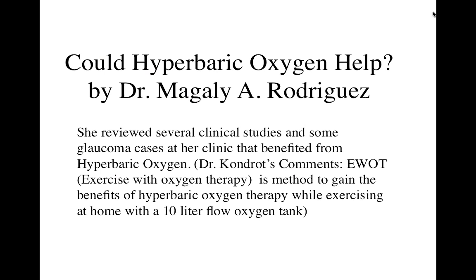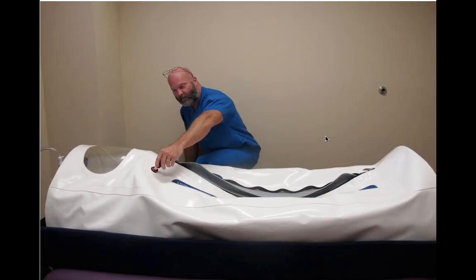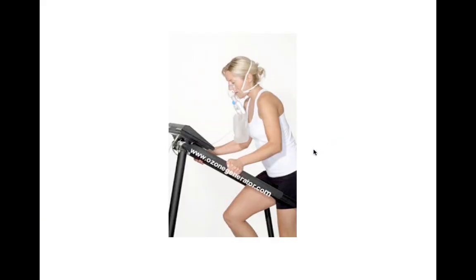There was also a doctor from Bascom Palmer that talked about the benefits of hyperbaric oxygen. And this is something that we've been doing at the Healing the Eye Center for quite a long time. But an easier method is the exercise with oxygen therapy. And as I mentioned, I'm going to be devoting an entire webinar talking about this. Here's a picture of our hyperbaric chamber.